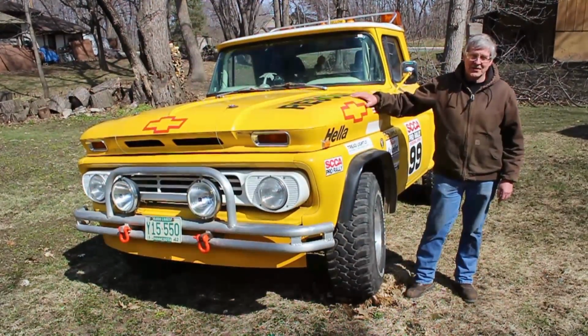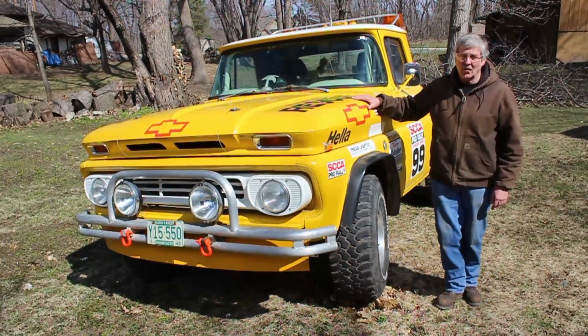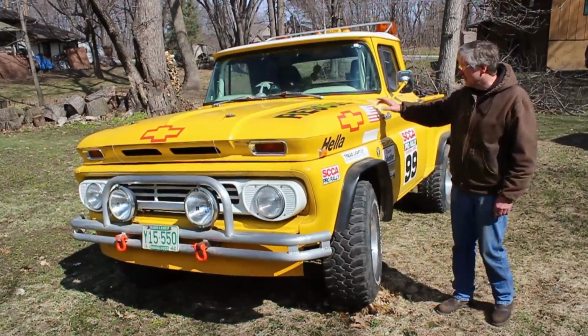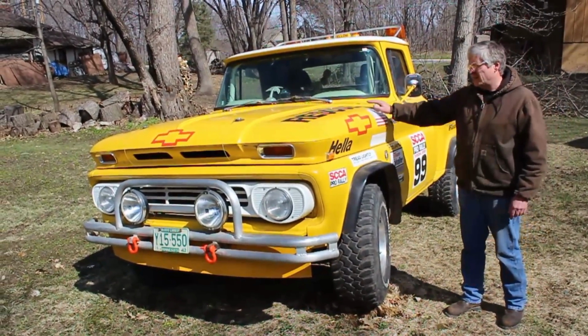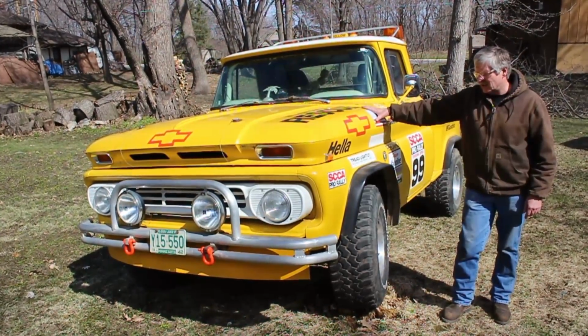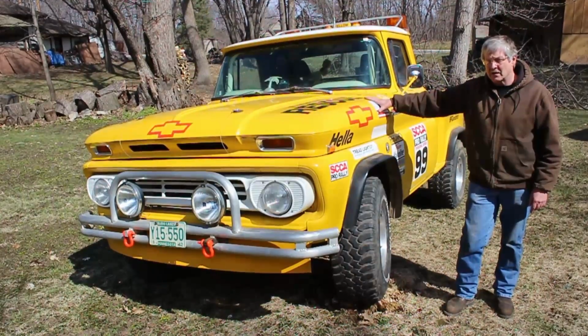This is my 1962 Chevrolet Yellow Dog. It's a K10, which means it's four-wheel drive, half-ton, short step-side box. I've owned this truck since 1976. I used it at Brainerd International Raceway, towing race cars.